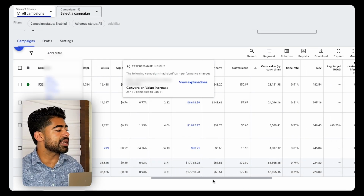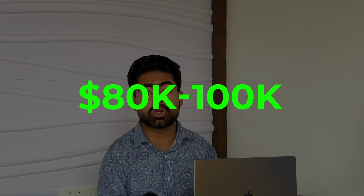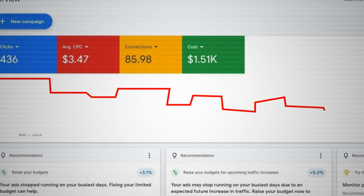As we can see, in the last 30 days, it spent roughly $17,000 to make back around $66,000, but on average, this brand does anywhere between $80,000 to $100,000 per month. The main reason why they came to us is because their sales are starting to fluctuate a lot more. It's actually starting to go down.